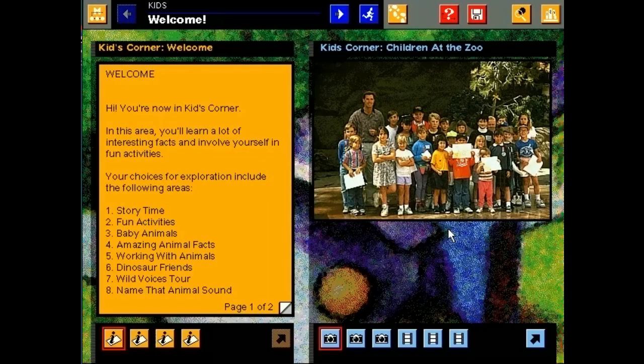Hi, you're now in Kids Corner. In this area, you will learn a lot of interesting facts and involve yourself in fun activities. Your choices for exploration include the following areas. 1. Story time. 2. Fun activities.